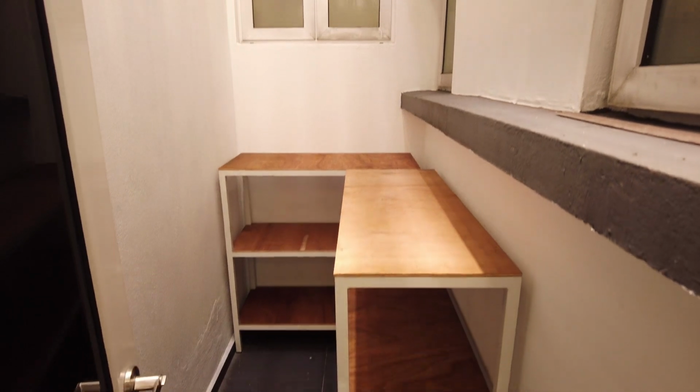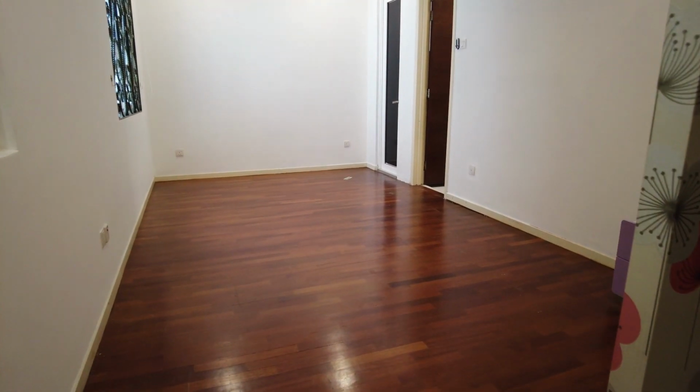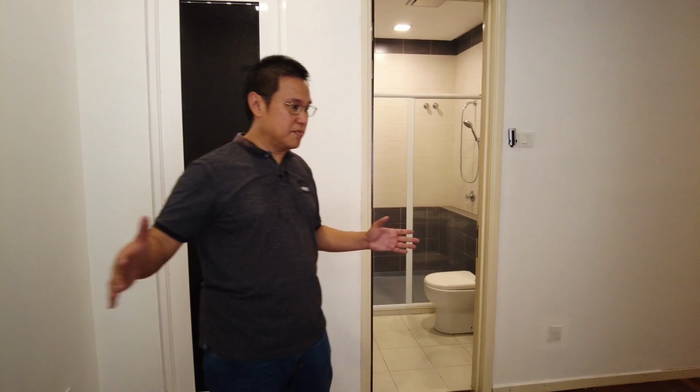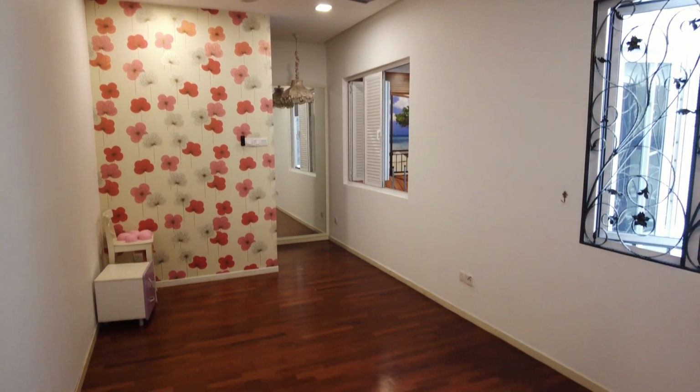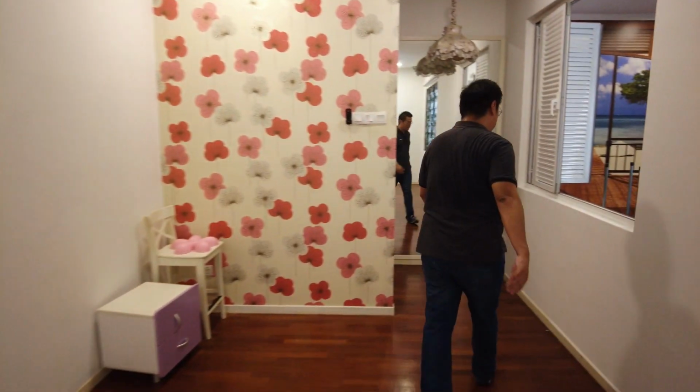So honestly, this room is not that big compared to the first one I reviewed, but it's rectangular in size. Fitment wise, you can put in a queen size bed, a dressing table, some wardrobe, and you still have ample space to move around. Now let's go to the master bedroom, come.